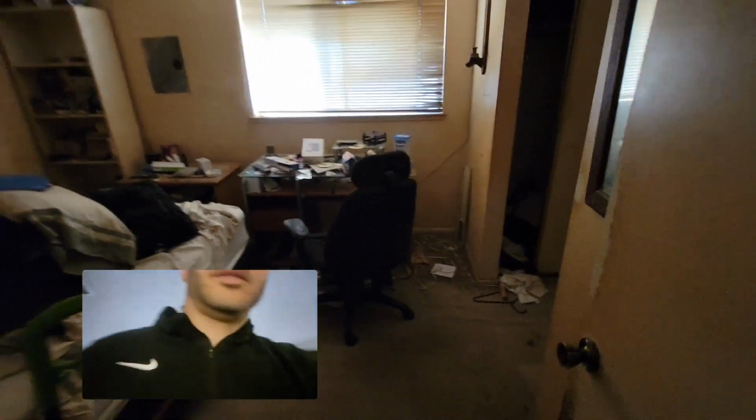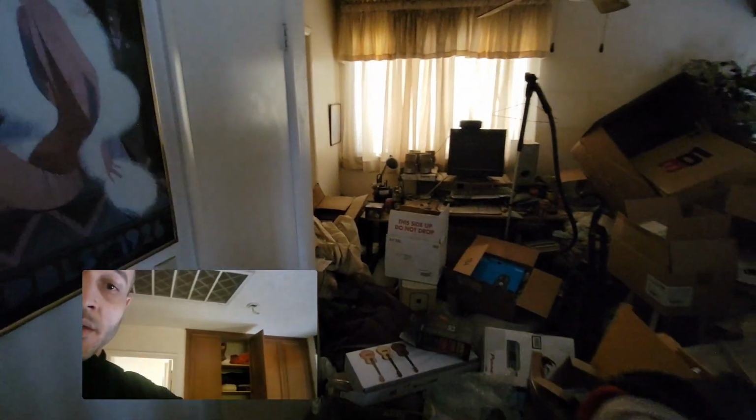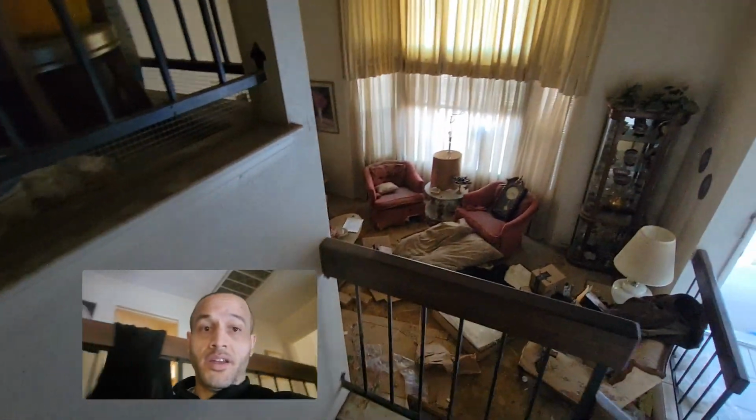I'm not going all the way in. Maybe I am. Oh man. Okay. So the bathroom connects through either that side or through the bedroom access. Okay, I'm getting the heck out of here. All right, you guys. High ceilings. So this is definitely all for you guys. This was definitely a freaky one.